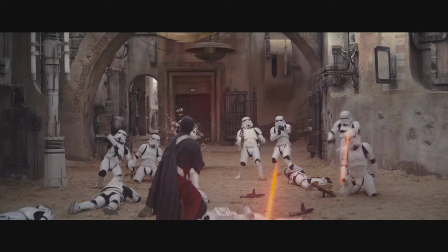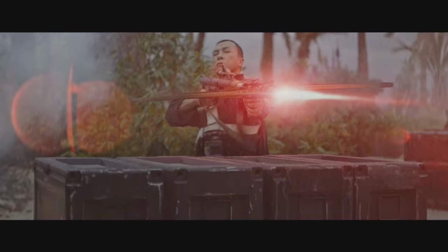And here is a pretty cool shot. We see that Chirrut Imwe was a bit outnumbered, but we also had Baze Malbus covering him and just blasting all these stormtroopers to save his friend. And here's another great shot of Chirrut Imwe.